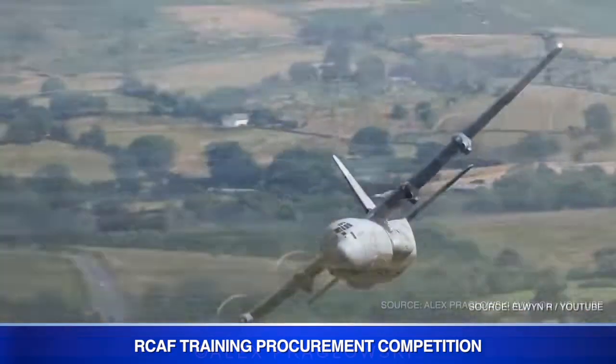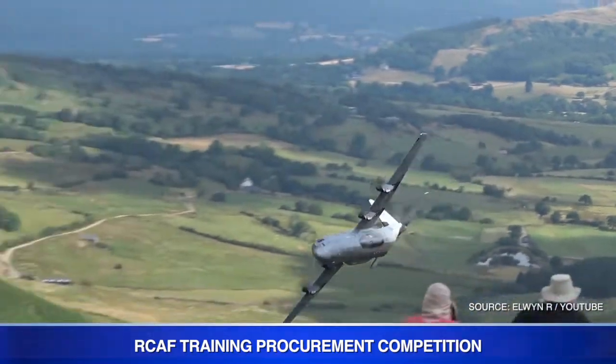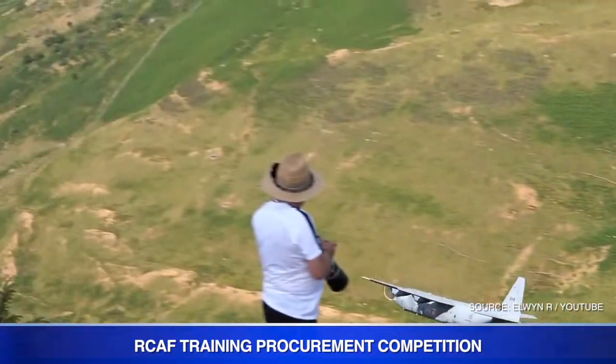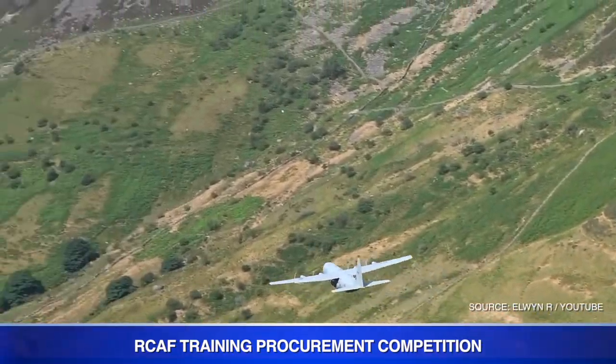This includes Airbus Space and Defence, Babcock Canada, BAE Systems, Leonardo Canada, Skyline Canada, and Lockheed Martin Canada.